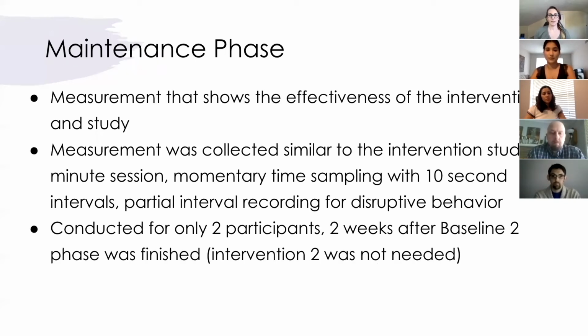The maintenance phase. This is where, 2 weeks following the completion of the second intervention phase, maintenance data was collected to determine the effectiveness of the intervention over a period of time. And 3 maintenance data points were collected for this phase. Data were collected once a week for 3 consecutive weeks.